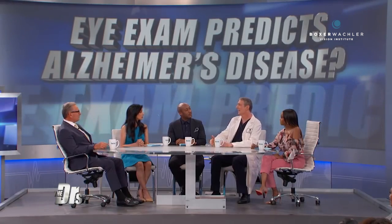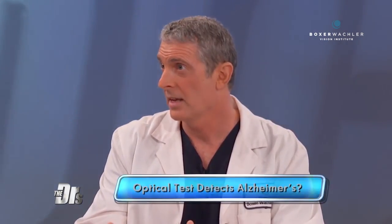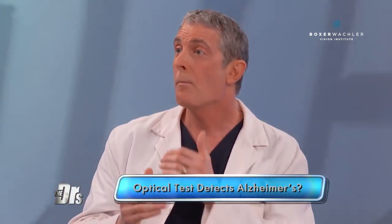Tell us about this study. This recent study came out of Washington University in St. Louis, and it suggests that preclinical Alzheimer's disease can be identifiable through non-invasive imaging testing. So preclinical Alzheimer's is that period of time before mild cognitive impairments develop as part of early Alzheimer's disease.